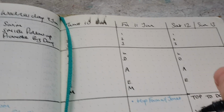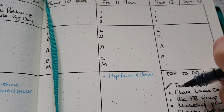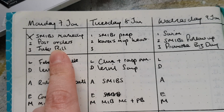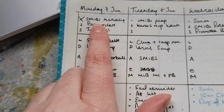If I'm doing halfway, say I'll pretend that I've done my tax return, but I will put a single line if I'm in the middle of doing it, and once I've finished it off, I put a cross, which is a very standard bullet journaling system. And then for each day, I try to give myself only 3 really key important things that I have to get done during the day. So they're my top 3.